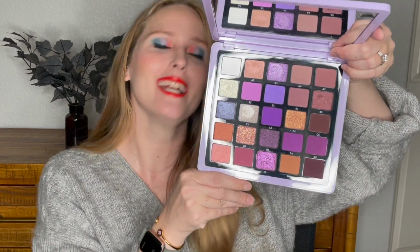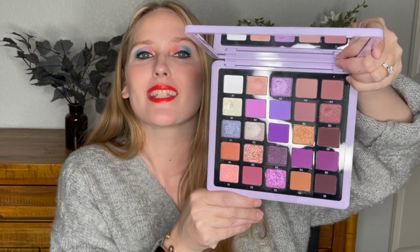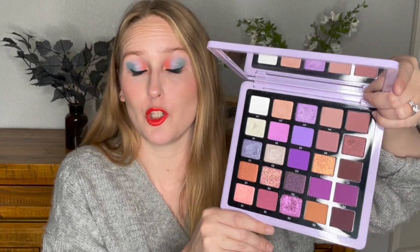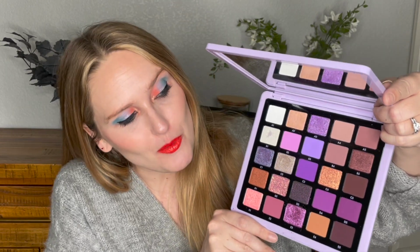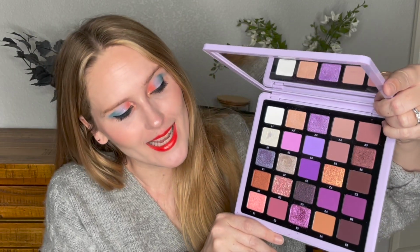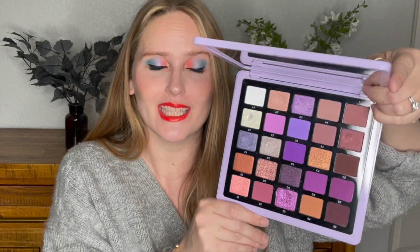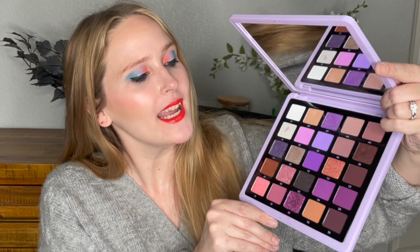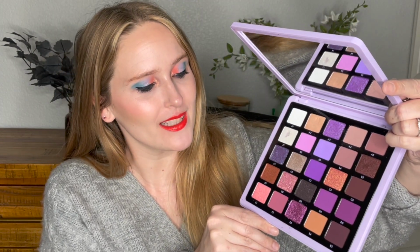It's purple. Purple is just such a spring color to me. I don't know if it's because there's a lot of purple flowers out and around my neighborhood, or if I am just drawn to purples in general, but they just remind me of spring. And again, we're dealing with a palette that has a lot of depth. It's got some neutrals, it's got a ton of purples, which I love, and it's got some darker colors if you want to deepen up the look. I have so much fun with this palette. I just think it's fantastic.